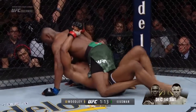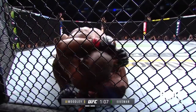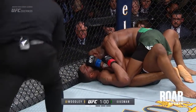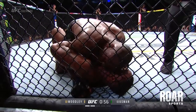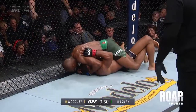I like to see Woodley get to a hip, push his elbows on the knees of Usman, then use your hands. But right now, staying flat on his back, it's not going to be pretty. The thing is, every time he goes to move his hands, he's eating big elbows and punches. It's very difficult for him to move here, and this is because Usman's doing a fantastic job of controlling the offense in this position. Now Tyron's trying to sneak out the side, but Usman puts a stop to it.